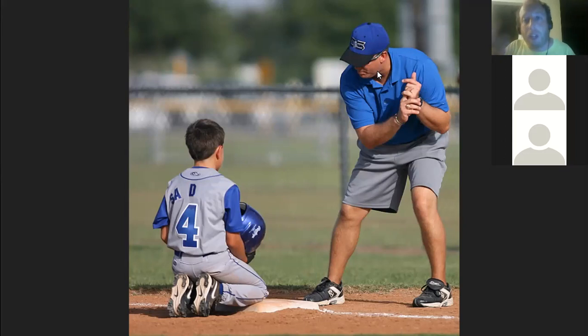Why? Because they learned skills such as looking at what the pitcher was doing, looking at the motion, and having to make guesses based on that. They didn't know what was coming in training, so in games they're more prepared.